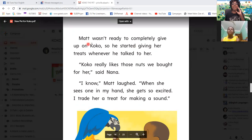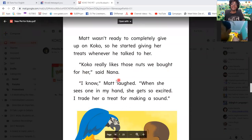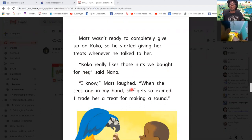Matt wasn't ready to completely give up on Koko, so he started giving her treats whenever he talked to her. Koko really likes those nuts we bought for her, said Nana. I know, Matt laughed. When she sees one in my hand, she gets so excited. I trade her a treat for making a sound. What does Koko get when she makes a sound?